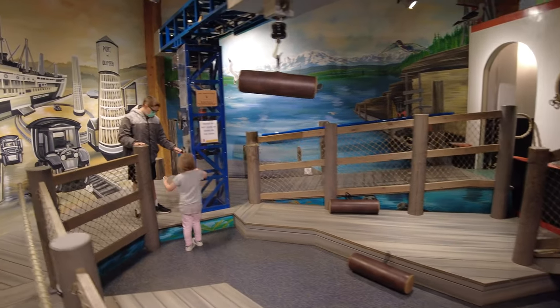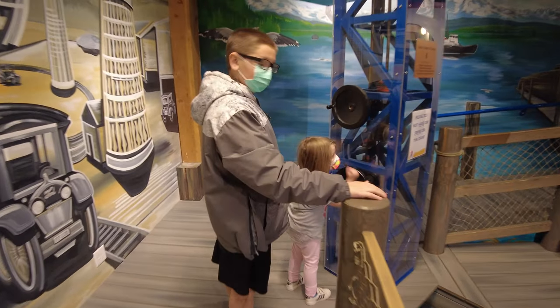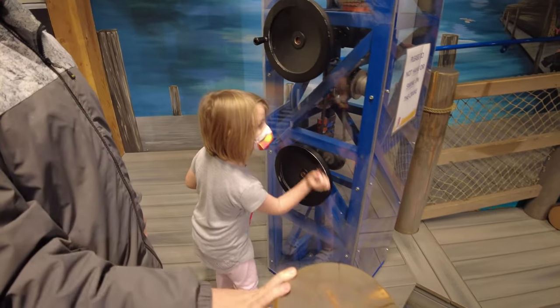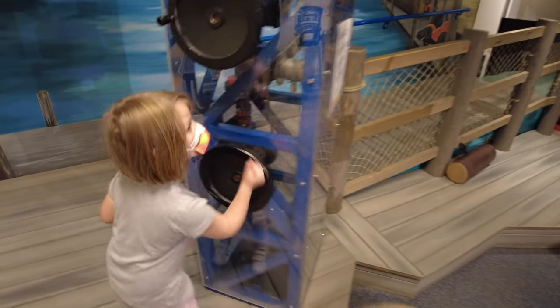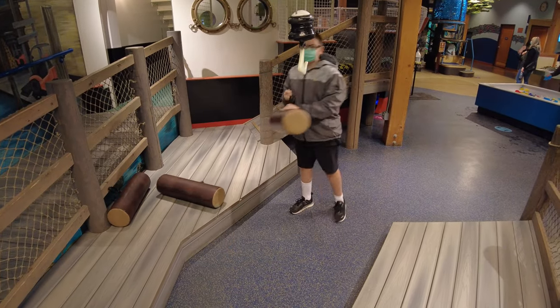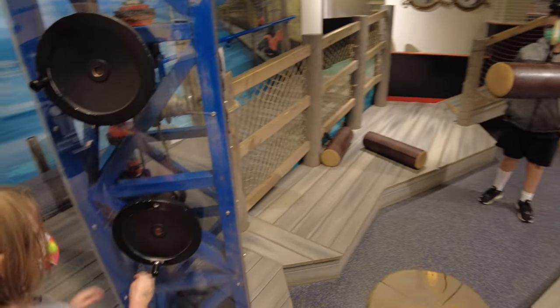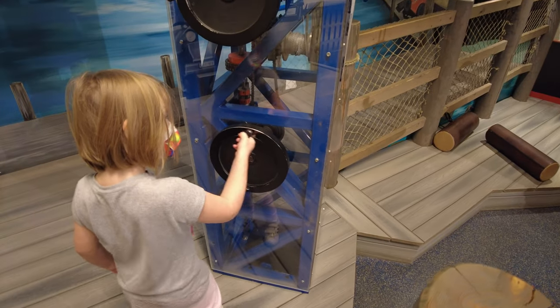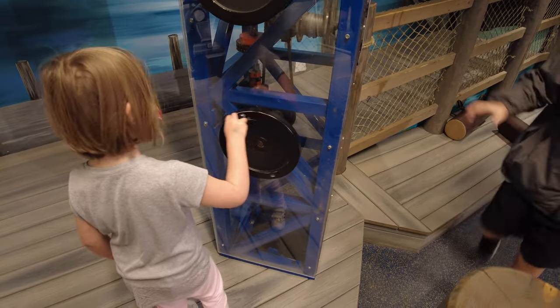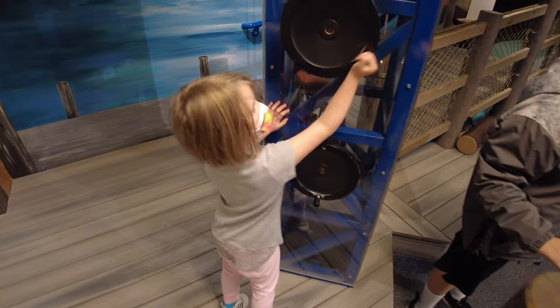Now from the looks of it here, you can be some sort of crane operator. Okay, let me see your best. Bring it down, I'll receive it. Or hold it, you want to come receive it? Okay, as we can see, Evie is cranking the crane. Her brother got that one out, put a new one on. Okay, put a new log on there. Crank it, crank it. Other way, other way. You have to do this one. That's so neat.